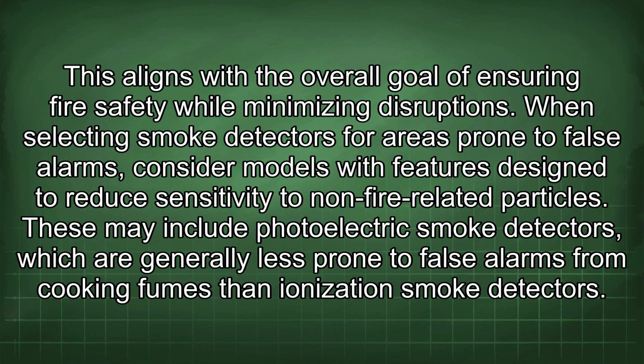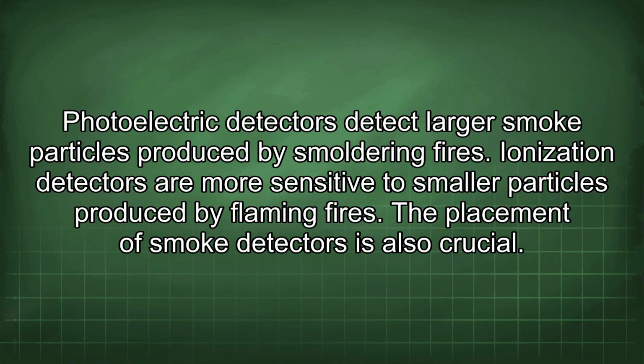When selecting smoke detectors for areas prone to false alarms, consider models with features designed to reduce sensitivity to non-fire-related particles. These may include photoelectric smoke detectors, which are generally less prone to false alarms from cooking fumes than ionization smoke detectors. Photoelectric detectors detect larger smoke particles produced by smoldering fires. Ionization detectors are more sensitive to smaller particles produced by flaming fires.